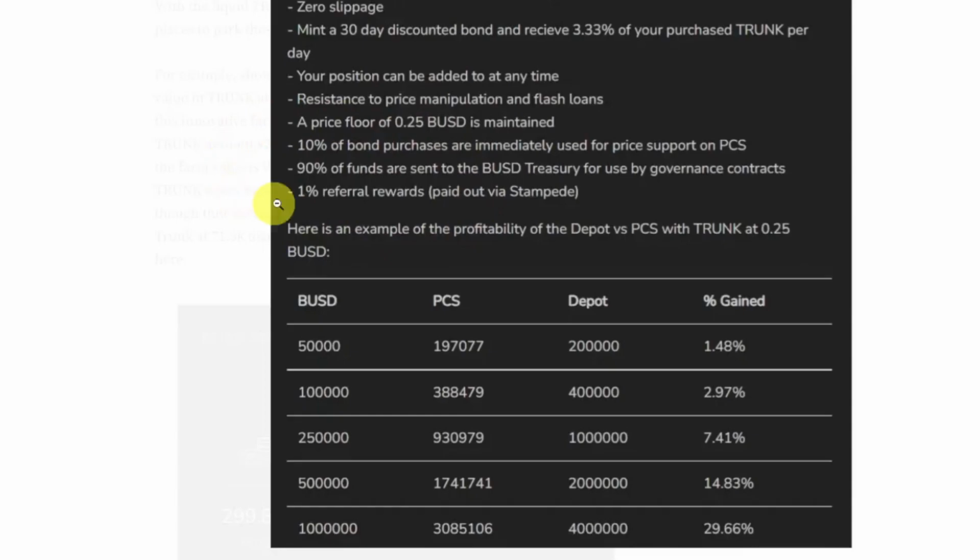The other cool thing is, if you have a downline herd, you will get a 1% referral reward that would be split between you and that downline person 50-50 and airdropped to you in your Stampede.